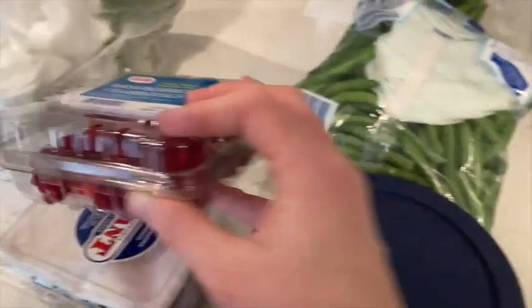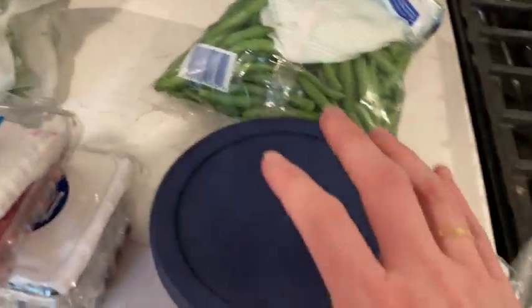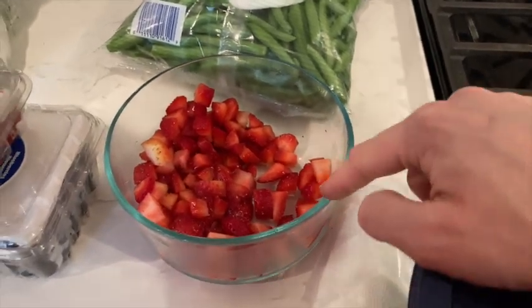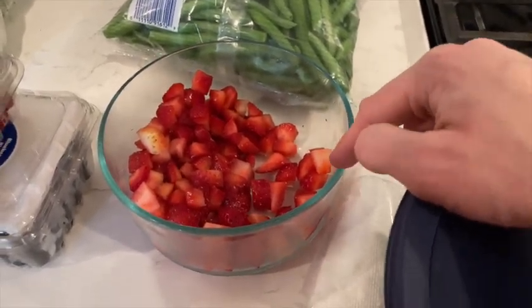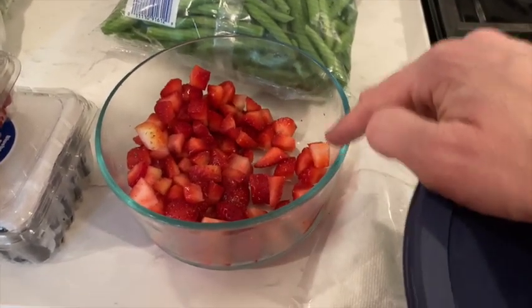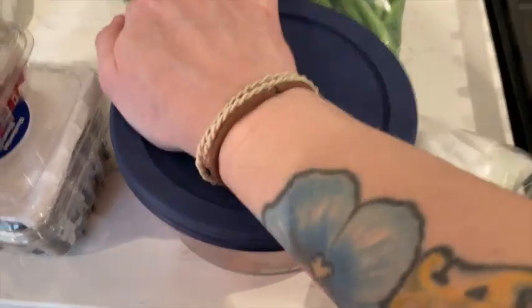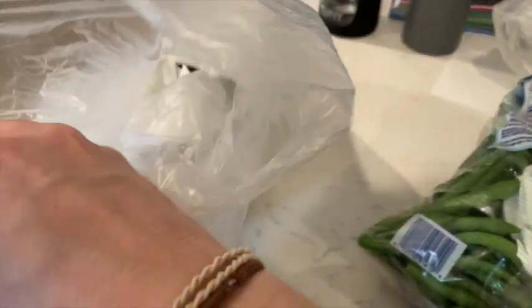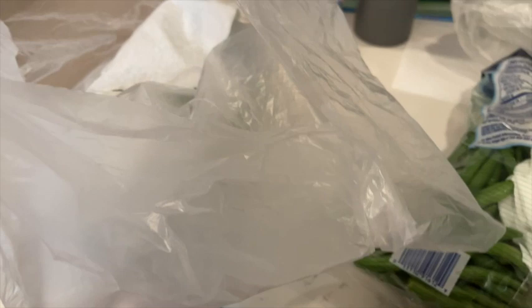And that really helps. For our strawberries, which are in here, I find that I cannot keep them whole and not have them get moldy. But if I slice them, they do way better. So we just immediately chop them up when we get them home. And then in here, hold on, let me put the camera down and then I can show you better.